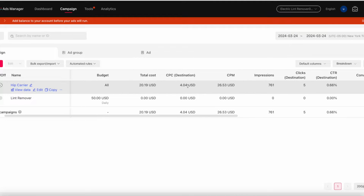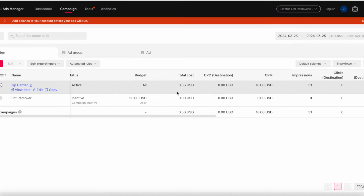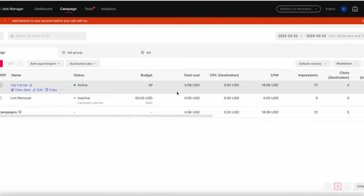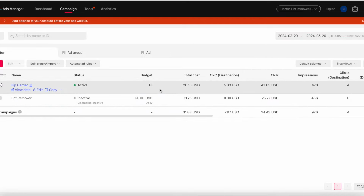Day 4, we spent $20.19. We had the highest impression, 761. We had the highest amount of clicks as well, but we still had 0 conversion for day 4. And the last day, day 5, let's see how we did. The first day was actually the 20th. Okay, yeah, so I did it wrong. So the first day was actually the 20th, not the 21st.